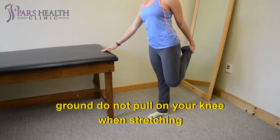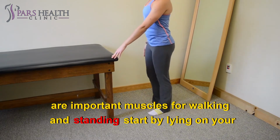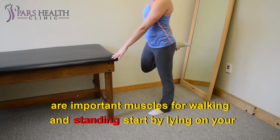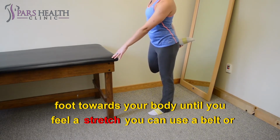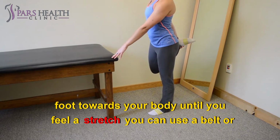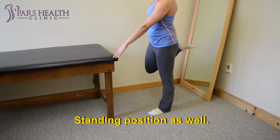7. Quadriceps stretch. Your quadriceps, the large muscles on the front of the thigh, are important muscles for walking and standing. Start by lying on your side and bending your knee, bringing your foot behind you. Pull your foot towards your body until you feel a stretch. You can use a belt or a towel to help if you cannot reach your foot, and this can be done in a standing position as well.